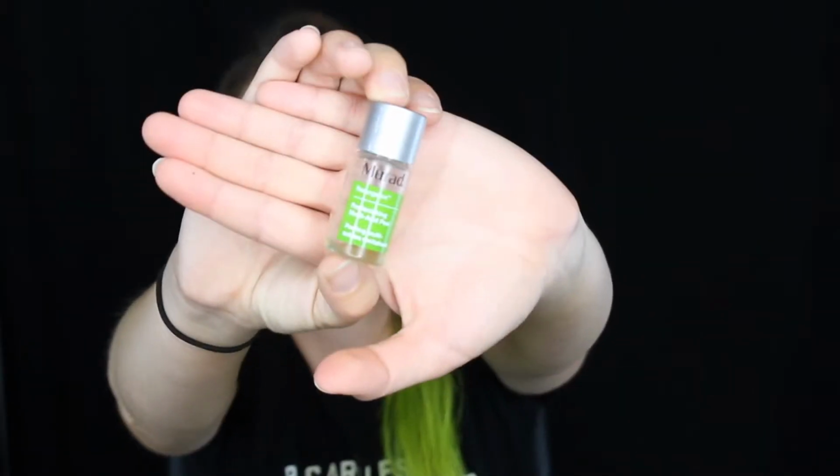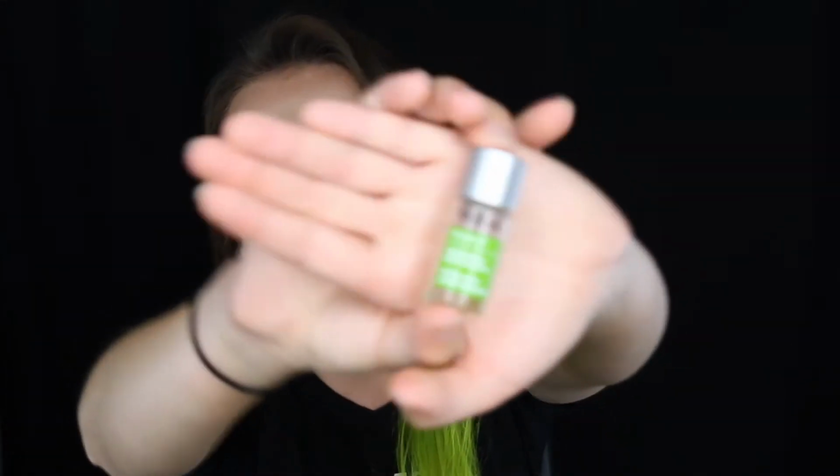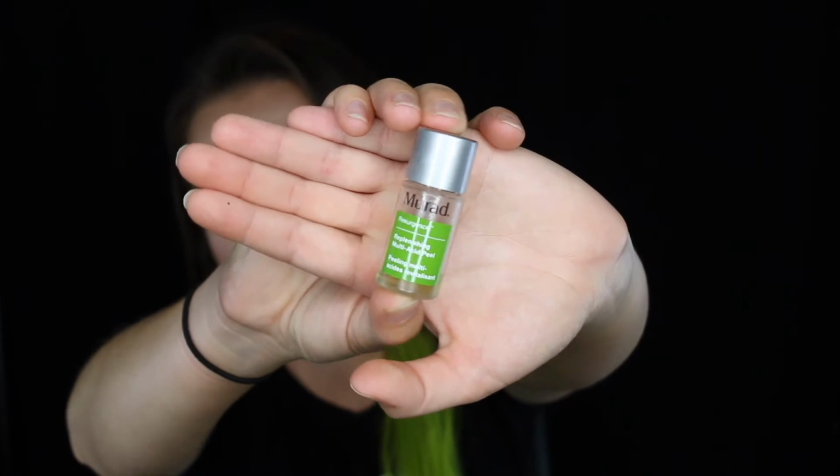Next up, I'm going to talk about this. This is the thing that I ended up using as my toner when I went to Massachusetts earlier in the month. The Murad Essential-C Resurgence Replenishing Multi-Acid Peel. So this is just like a lotiony kind of exfoliator.